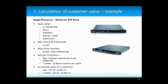That's all the revenue you're going to bring in for that specific server, provided it remains fully loaded for the month. Now, you take that $1,250 and subtract the $264 that you're going to pay for the server, and your gross income is going to be $986 a month. You can see the different tiers of revenue, whether it's maxed out or at 50% capacity. Then take that number and multiply it by 12, and you get the yearly value for your clients.